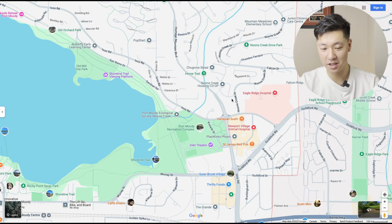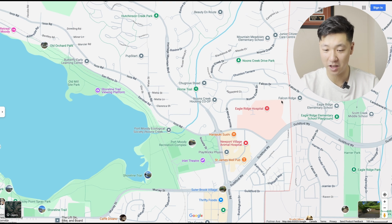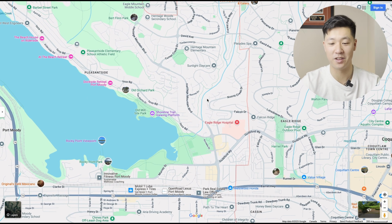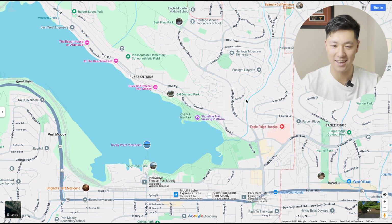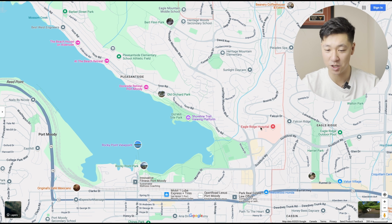And now one more thing to note, very quick, before we get into all that, is Eagle Ridge Hospital, which is right over here. So the thing with some areas is that you don't have easy accessibility to hospitals. But the good thing about Port Moody, being a tight-knit community and having a hospital right there, is that wherever you are in Port Moody, it's very, very quick, very easy to get to Eagle Ridge Hospital.